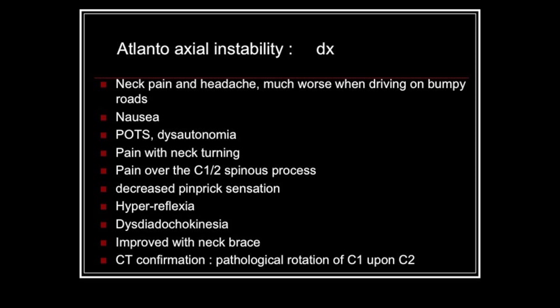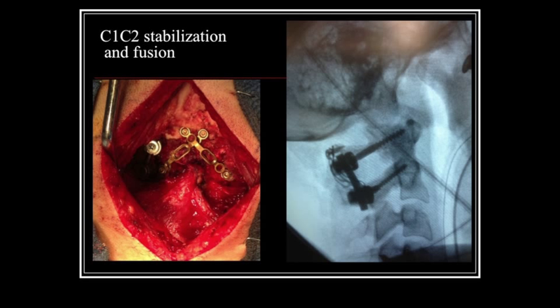There's decreased pinprick sensation. They're typically hyperreflexic. They have dysdiadochokinesia. They improve with a neck brace and CT confirmation. The surgery, this is how I correct that. It's been a very successful surgery.